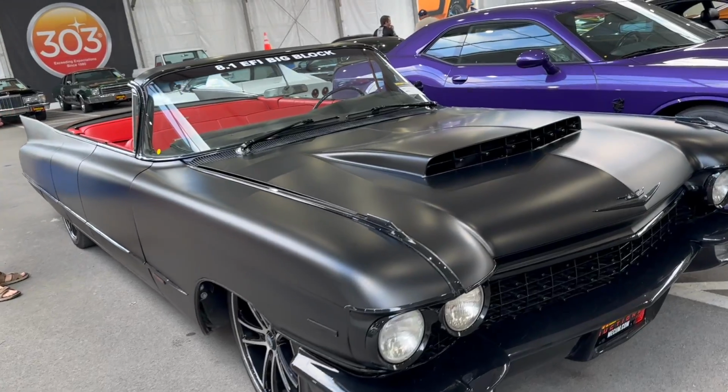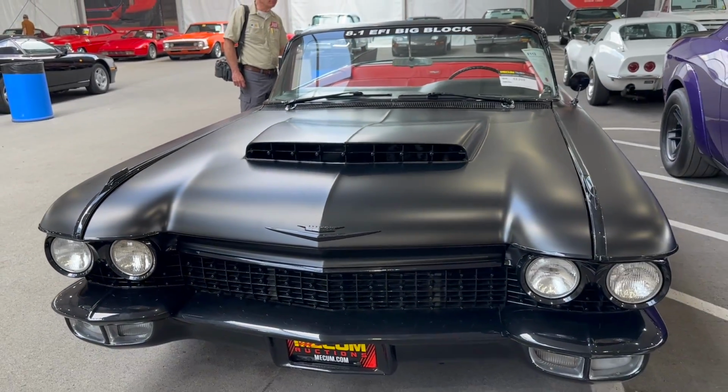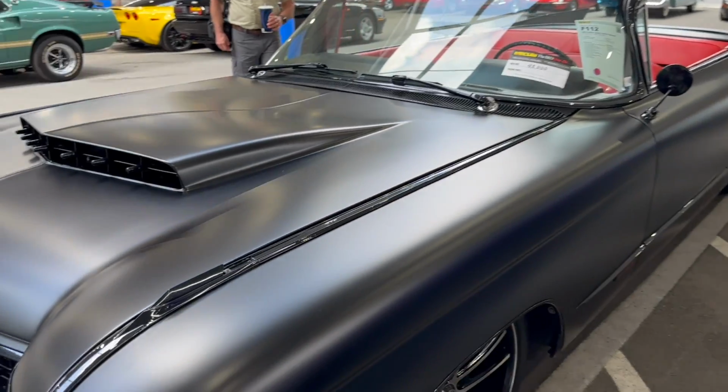Wow. Yeah, not really my style. Someone certainly did put a lot of money and effort into this thing. The matte black finish and the crazy looking hood. Who knows what they did underneath the hood.